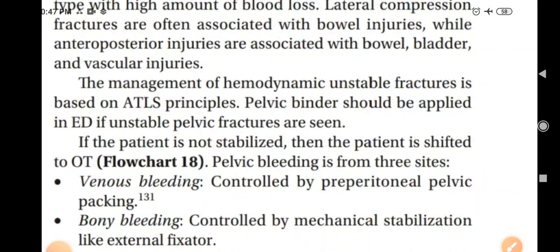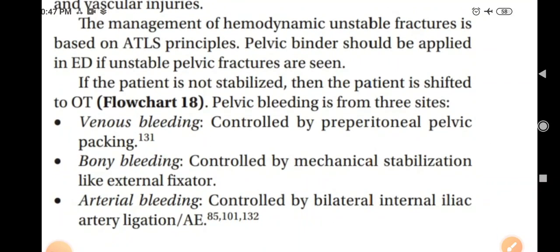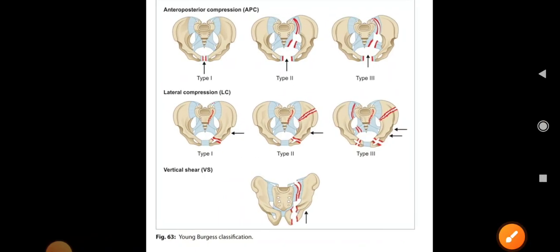The management of hemodynamically unstable fracture is based on ATLS principles. Hemodynamically unstable means the patient is in shock. A pelvic binder should be applied in the emergency department if unstable pelvic fractures are seen. If the patient is not stabilized, then the patient is shifted to OT, operation theater. Pelvic bleeding is from three sides. Venous bleeding is controlled by preperitoneal pelvic packing. Bony bleeding is controlled by mechanical stabilization like external fixator. And arterial bleeding is controlled by bilateral internal iliac artery ligation or by angioembolization if facilities are available.